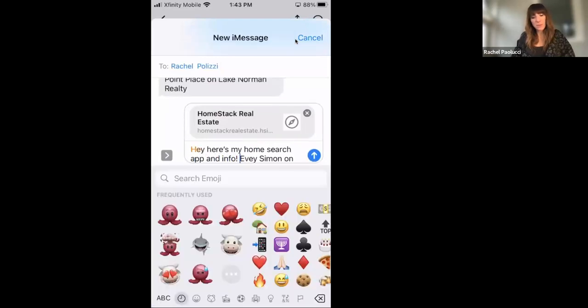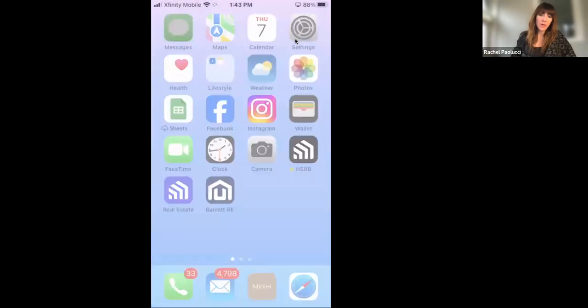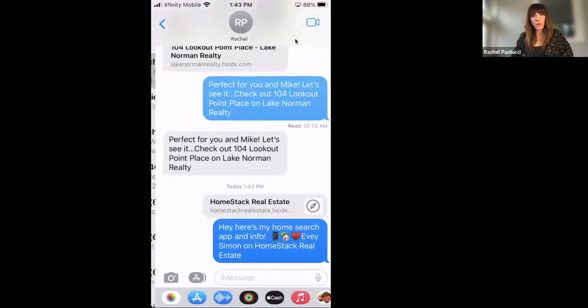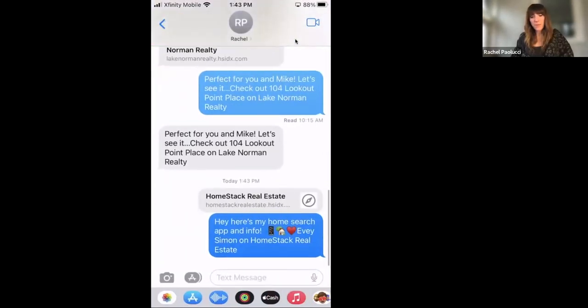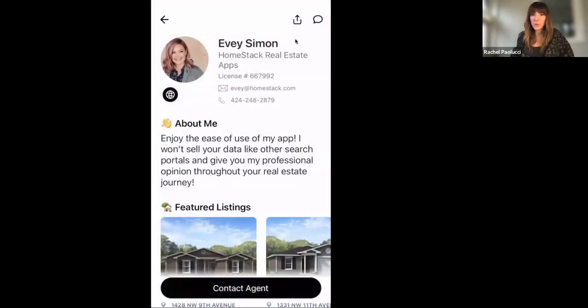Let's put some emojis in there, a little phone, a house, and a heart. And then when you text that on over, it's going to send them all of your personalized info. And it's going to have your personalized message as well. So the new contact card is really cool.